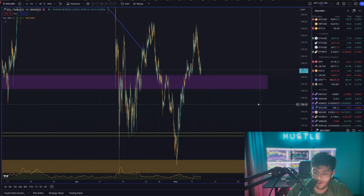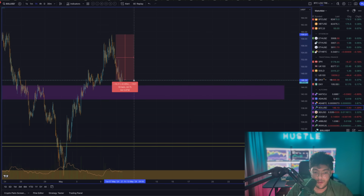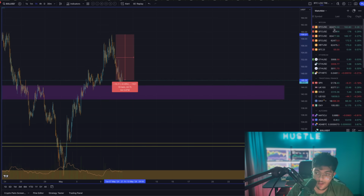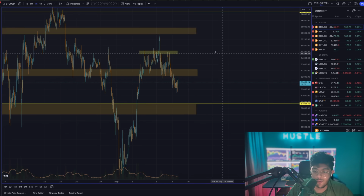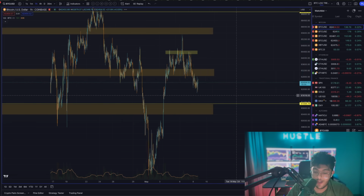Solana, of course, the star of every show, also sliding down from its high at 159 down to its current price at 146, which is an 8% drop here. So definitely fairly sizable. What was Bitcoin's drop, just out of curiosity? Yeah, Bitcoin dropped by about half of that.